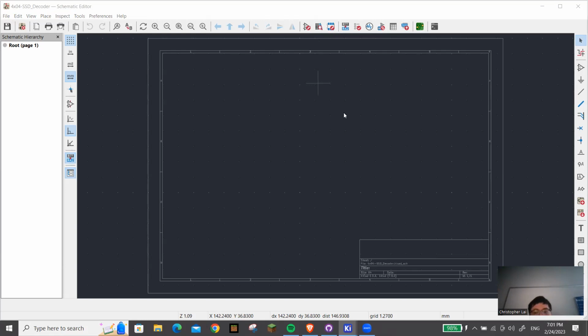We are going to be doing this two-sided. I think by default it's two-sided, so you don't have to worry about those settings. If we're doing it one-sided, it's going to be a little bit difficult in terms of all the connections we have to make. And that question is in regard to how many layers the PCB is, I believe.